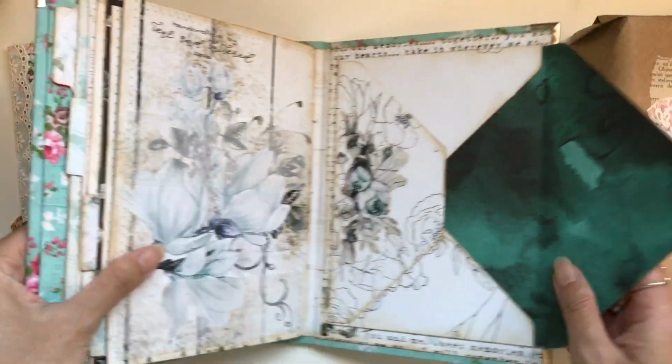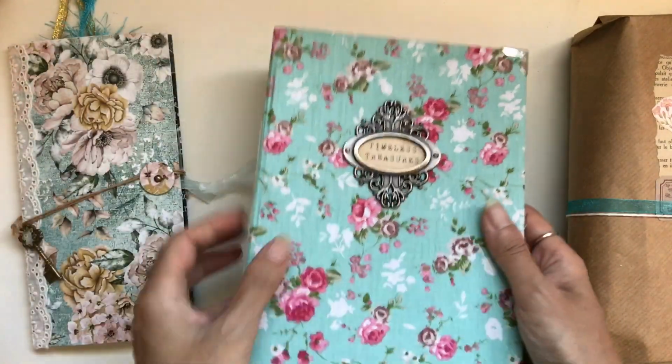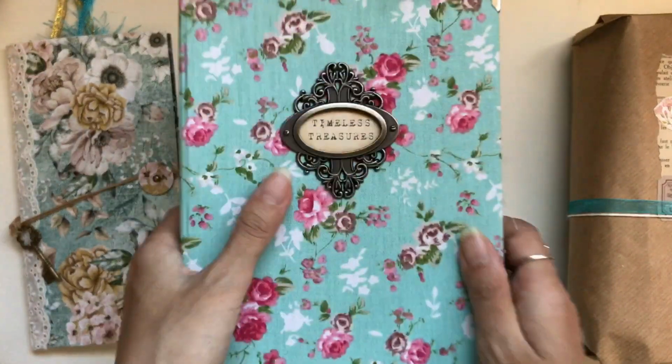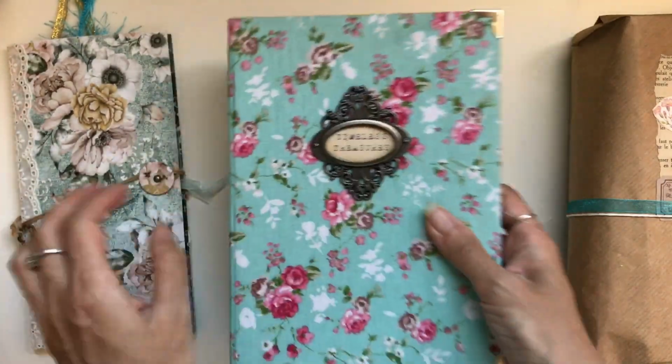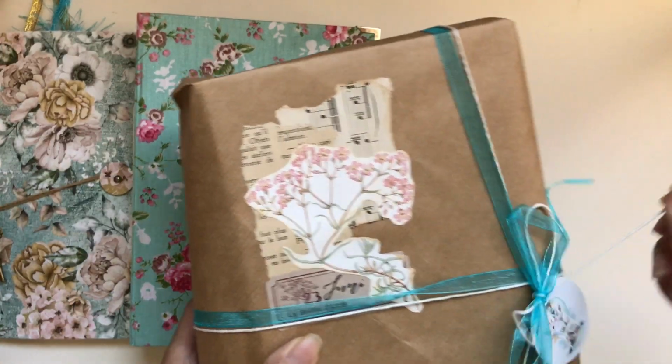Look at this envelope. Seriously, the colors, everything. Isn't that beautiful? I love it. This will just make a gorgeous journal anyway. And then this one, though. Super excited about this one, you guys.